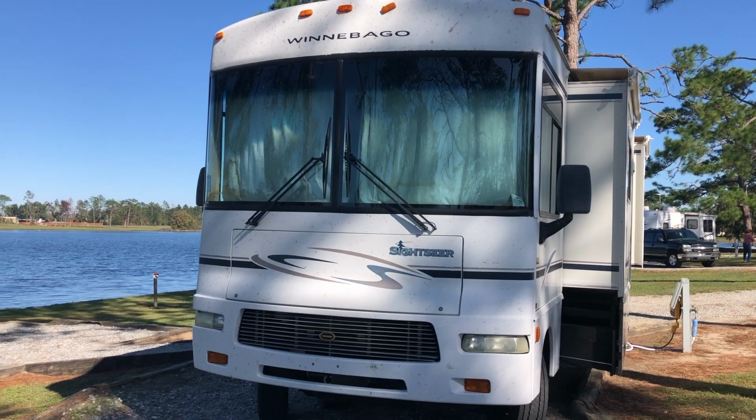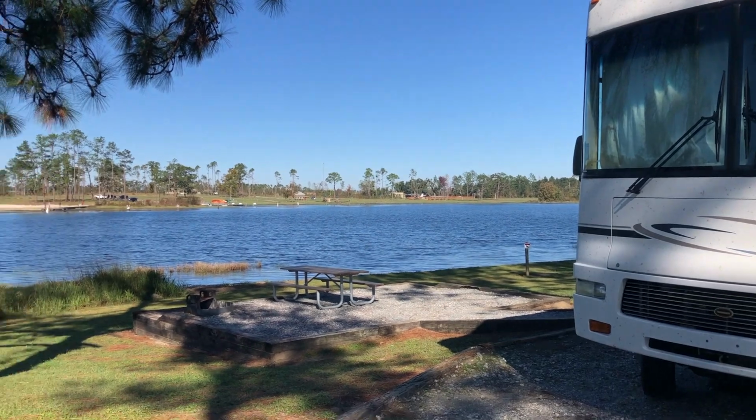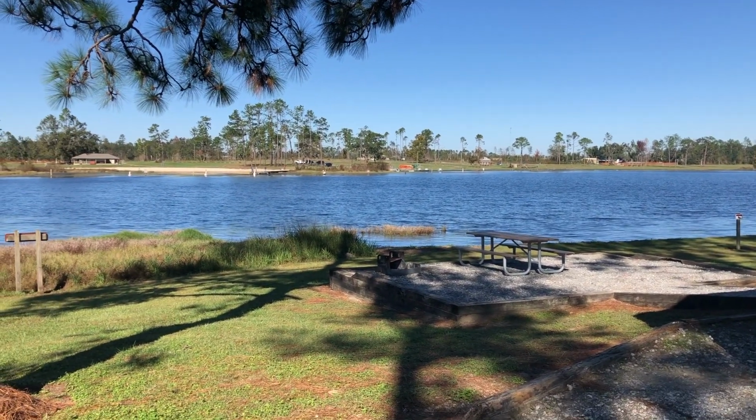I just wrapped up my final stop at a state park for a while. Taking the RV back to Tallahassee, and going to start loading it up and getting it ready for my big move.